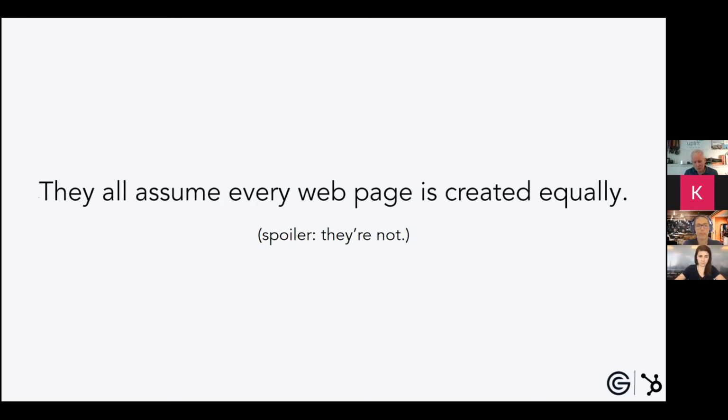So the takeaway here is: don't read an article and freak out if what they're saying doesn't totally align with what you're doing, and then scrap your strategy and go on. There are some fundamental right and wrong things that we'll talk about in SEO, but a lot of this is contextual.